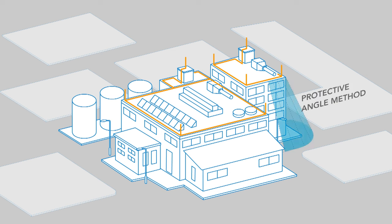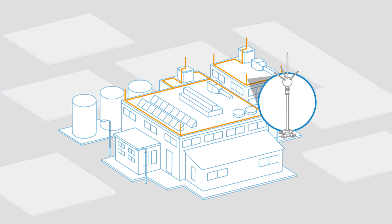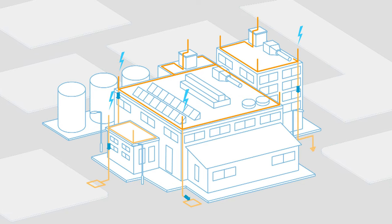The protective angle method is used for simple structures, but only up to a certain height as determined by the class of LPS. The mesh method is best used for flat surfaces, where the air termination conductors are to be placed at the roof edges and where no other metallic structure will be above the air termination system. Axis air termination rods, made from high-grade electrolytic copper, provide the highest conductivity that allows the flow of lightning strikes without any damage to the structure or equipment.